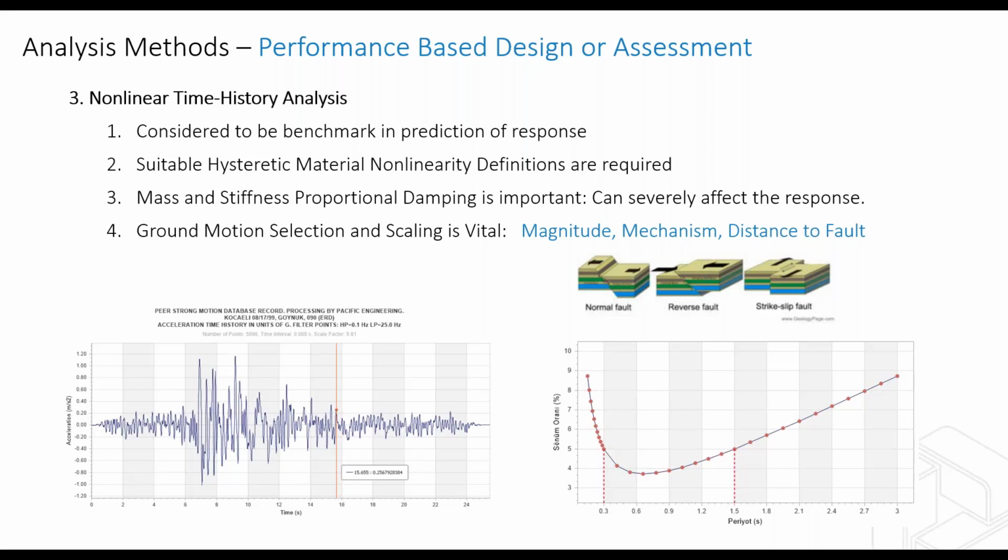Also, if you remember the dynamic equilibrium equation, we have acceleration, which is multiplied with mass. We have displacement, which is multiplied with the stiffness matrix, and we have the first derivative of displacement, the speed, which is multiplied with the damping matrix. But as you know, damping is not a very easy parameter to obtain. So what we usually do is assume 5% critical damping for reinforced concrete structures, but it's just an assumption. During the earthquake, because of the cracks and damage in the concrete, we assume that approximately there's a 5% damping.